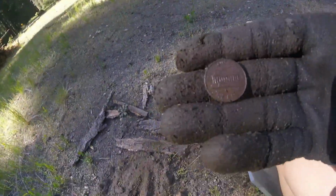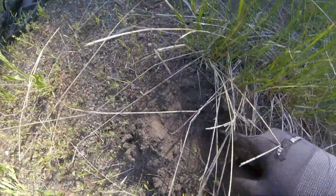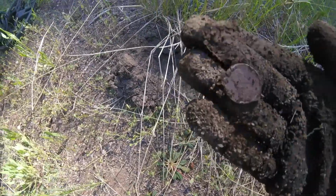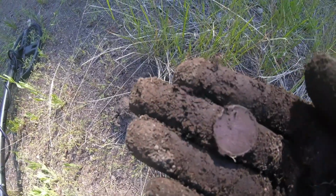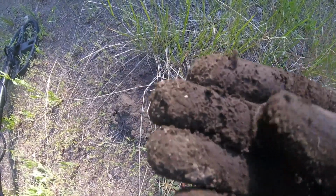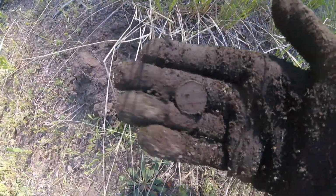Detecting the old sledding hill. Find a coin. Here's where I just dug that last penny. And over here I got another one. Another memorial. But it looks to be, my gloves are all wet. But it looks like it's 1972, I think. Yeah, 77. So that's pretty cool. Let's keep hunting.